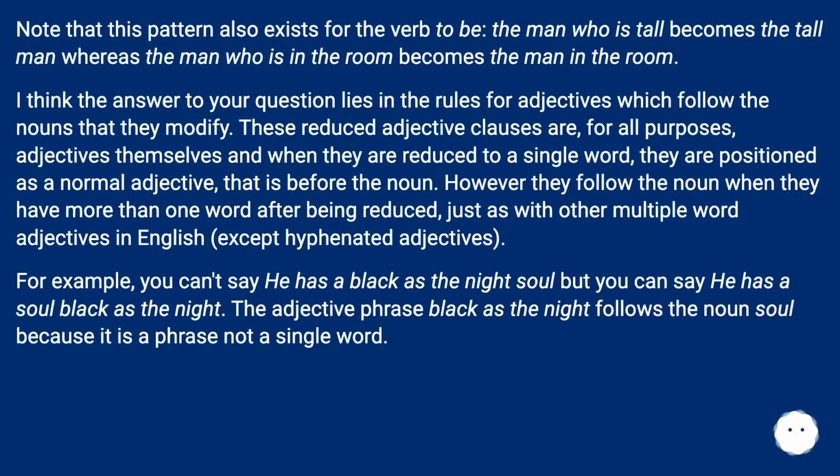Note that this pattern also exists for the verb to be. The man who is tall becomes the tall man, whereas the man who is in the room becomes the man in the room. I think the answer to your question lies in the rules for adjectives, which follow the nouns that they modify. These reduced adjective clauses are, for all purposes, adjectives themselves, and when they are reduced to a single word, they are positioned as a normal adjective, that is before the noun. However, they follow the noun when they have more than one word after being reduced, just as with other multiple word adjectives in English, except hyphenated adjectives. For example, you can't say "he has a black as the night soul," but you can say "he has a soul black as the night." The adjective phrase "black as the night" follows the noun soul because it is a phrase, not a single word.